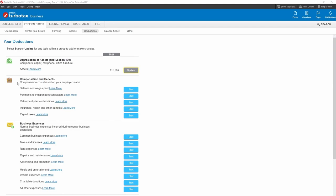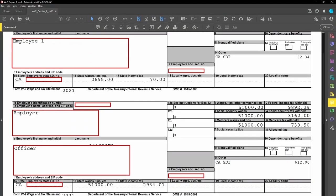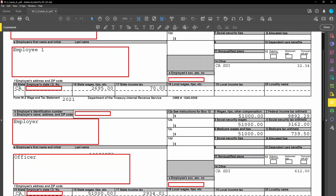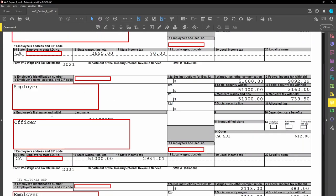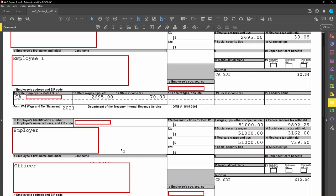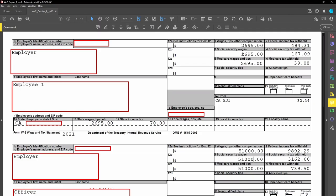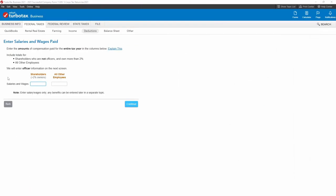Okay, so our next expense is compensation and benefits. This is what we need our W-2s for, salaries and wages. Let's get started. And we have our W-2s here. We have employee one, who is not a shareholder. We just pay them. He's not part of our business. It's just an employee, and employee two, same thing. The only shareholder and officer, let's say it's me, and I get paid this much from the business, and that's how they get paid. So let's see what it's asking us for. It's asking us to enter the officer information on the next screen.